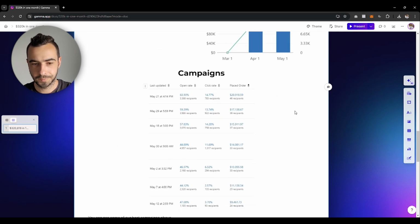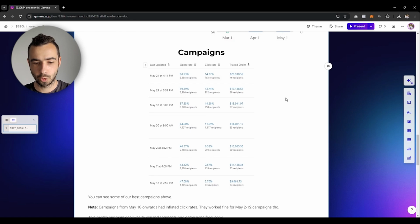Now for the campaigns, as you can see, here's the screenshot for some of the top performing ones. Obviously these click rates are inflated, which I told you before, but placed order rates are not inflated because it was not a subscription based brand. So anytime someone made a purchase, they had to actually click to make a purchase, rather than just feeding off the recurring revenue sales showing up here. These were actual people making sales. So top campaign, almost 21K in sales, pretty decent.